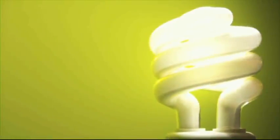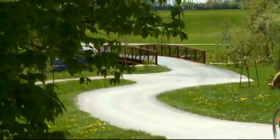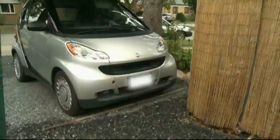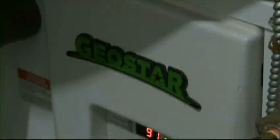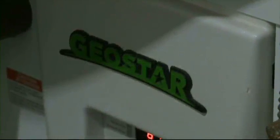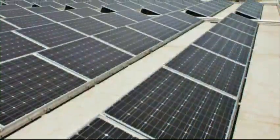Reduce your impact on the environment and make a positive impact on your wallet. Walk, bike, take transit, drive a fuel-efficient vehicle, or make energy-efficient upgrades to your home. Every step, whether big or small, helps. Your eco-friendly actions can save you money and have a dramatic impact on the environment and our health.